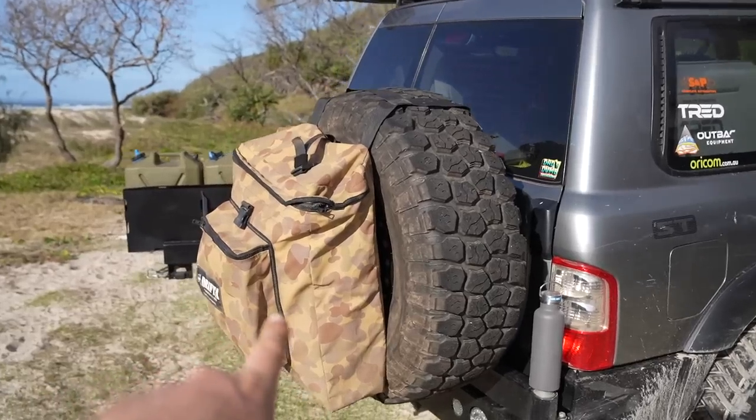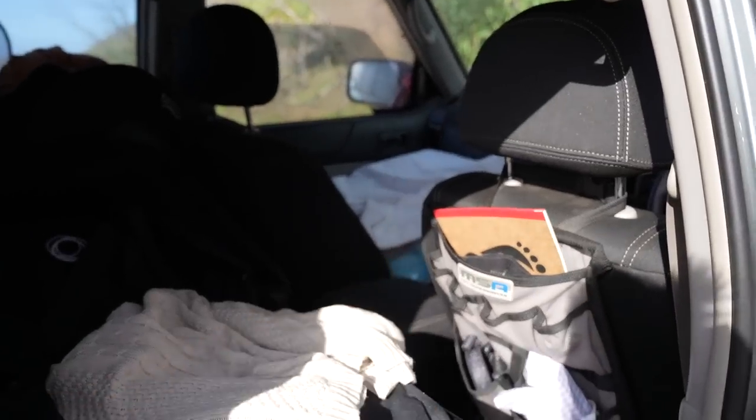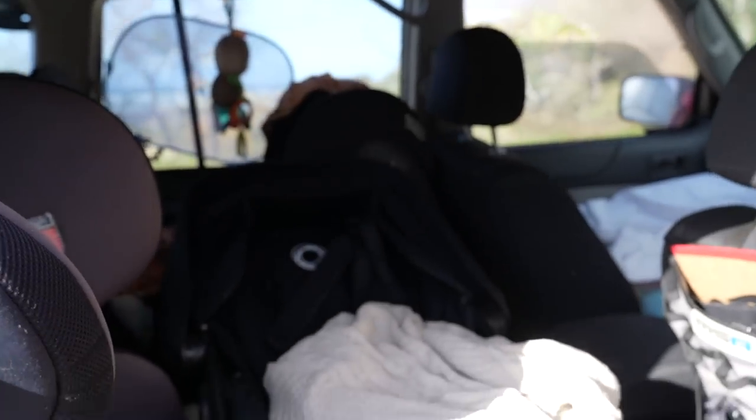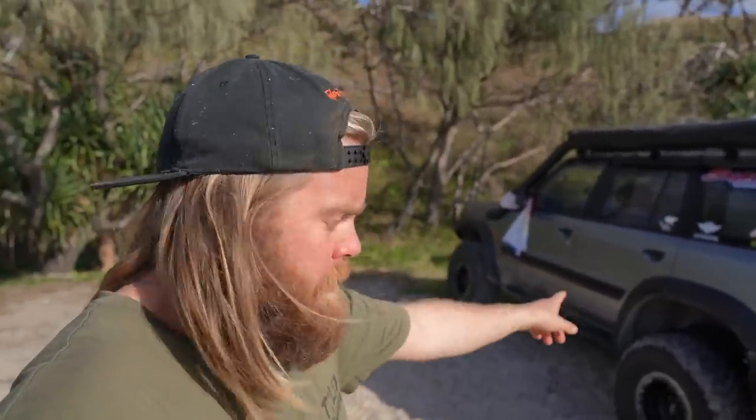The patrol has a rubbish bag on the back there, 40 litres of water. So that's 100 litres of drinking water we brought for the week, I believe. And the patrol food box on the front seat, obviously Demi's driving there. Zeph's over there in his car seat, Felix is here in his car seat. And then in the back, nothing fancy, just some storage, luggage, more food. And that's a 2003 4.8 litre petrol patrol on 35s, which it's all engineered and legal for.